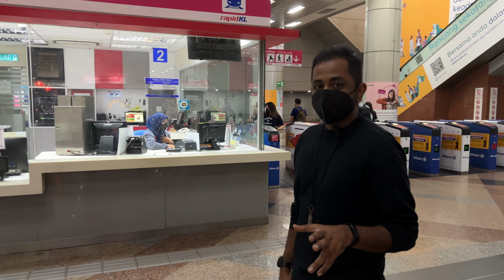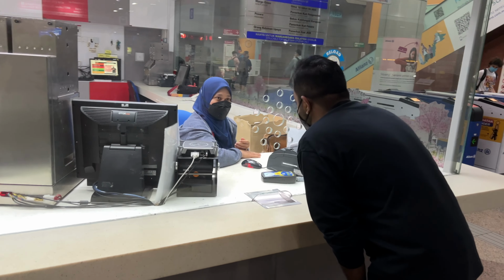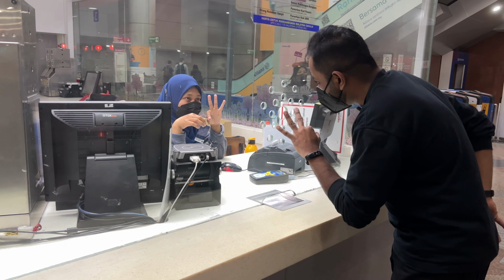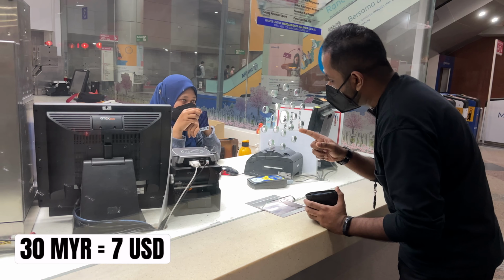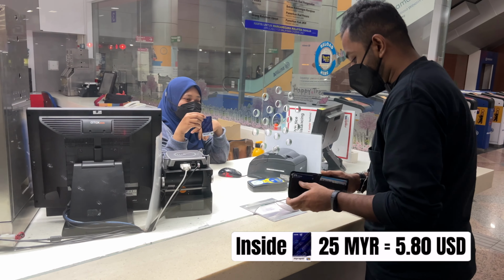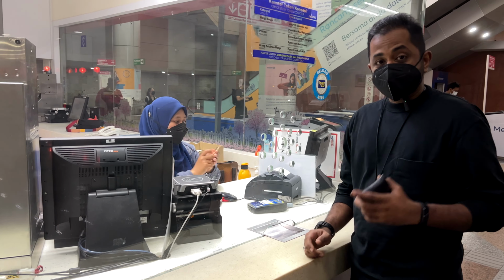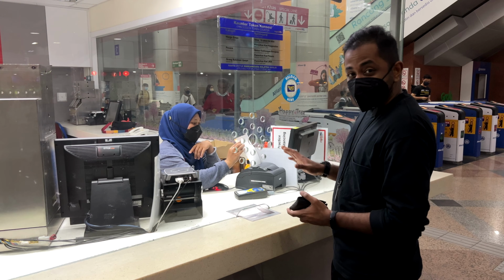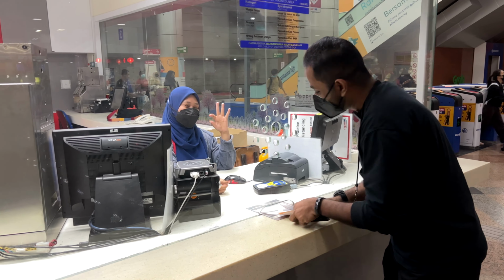Okay guys, now we're gonna buy the Touch 'n Go card, right? Hi, do you have the Touch 'n Go card? Yeah, how much is it? 30 ringgit. So it's 30 ringgit and there's already a reload balance of 25 ringgit in there. Alright. One card please. So guys, again, buy the Touch 'n Go card at the counter. You have the friendly staff here that will help you. Alright, thank you so much.